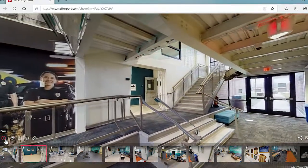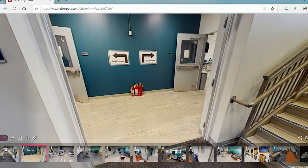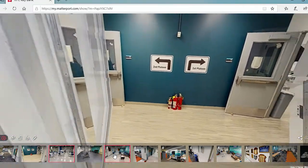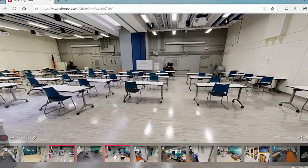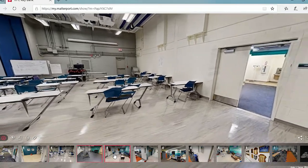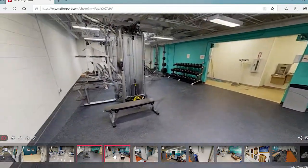As we move through, we will enter a large classroom which can accommodate training anywhere from 40 to 100 people. Due to COVID-19, we have limited the space to 40 students. Outside of the classroom is our state-of-the-art fitness room.